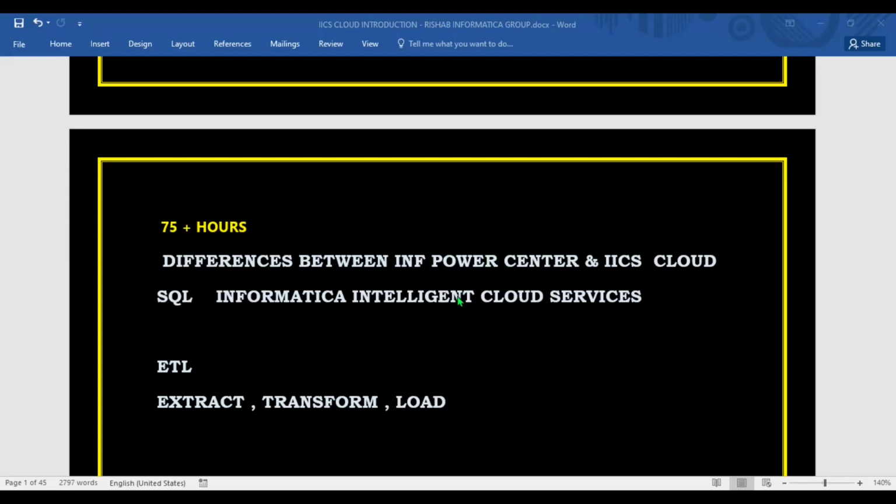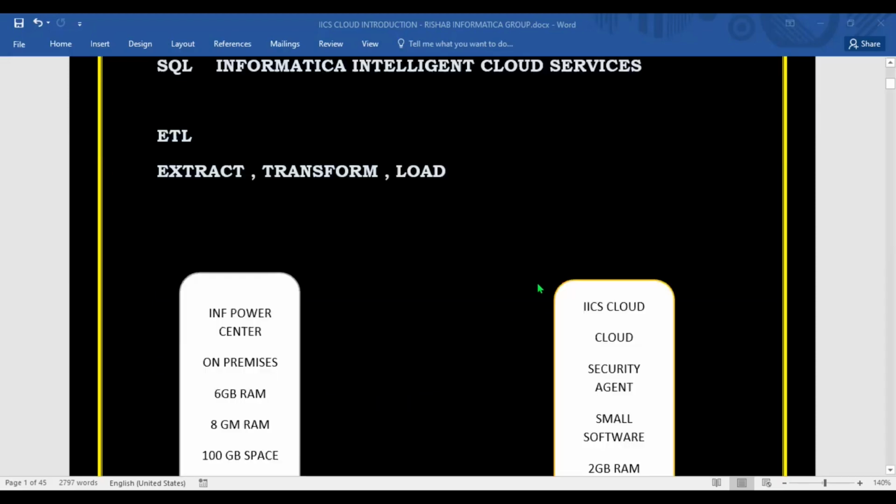So what is ETL first of all? Today I have a slight cold, maybe my voice is not clear. Okay. ETL, what is ETL? ETL means extract, transform, load. Many of you will definitely have a good idea what ETL is. That is why you have joined here. But still, we'll see what ETL is and what the difference between PowerCenter and IICS is.